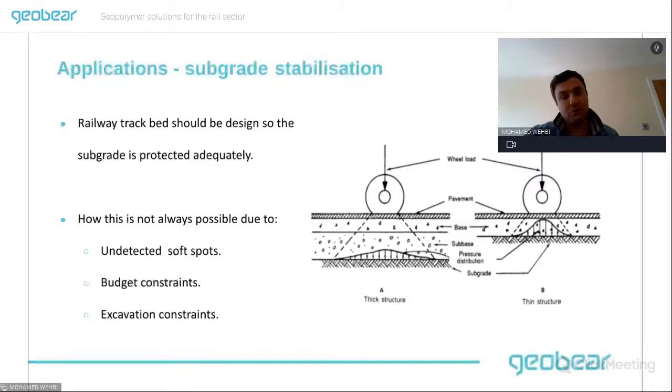We can inject the geopolymer directly into the ground to strengthen it. Now, as a designer, if I'm trying to build the railway track bed, the ultimate aim for me is always to ensure that I've got sufficient thickness of track bed design to protect my subgrade adequately. So that's the ultimate aim for any track bed designer or even pavement engineer.